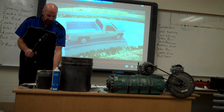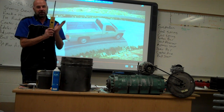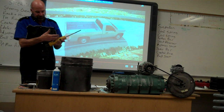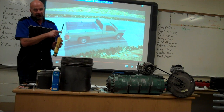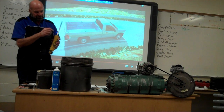Also, if the shock was bent, imagine the top of the shock was bent over like here, it couldn't go up and down anymore, you would also have to replace it. Look for oil leakage. If there's oil dripping off of the shock absorber, you want to also replace it. A slight film of oil on the shaft up here is considered normal, and that's how it self-lubricates.